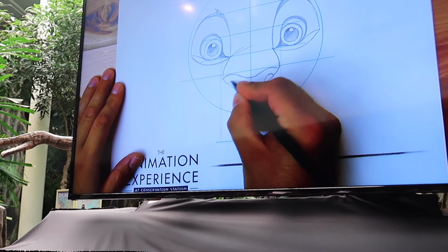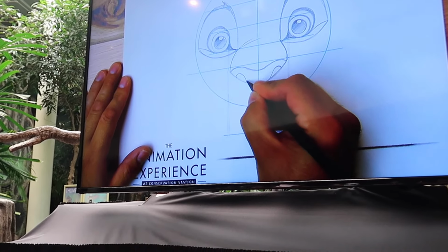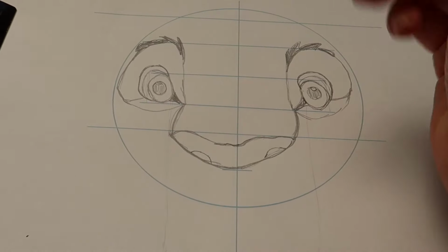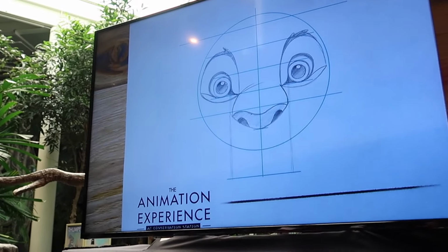So we're going to give him nostrils that look like an upside down teardrop or a hook. Add a light grayish tone across the tip of his nose just to make it stand out a little bit more. Using the eraser. Under his nose, what do you think we need to add?